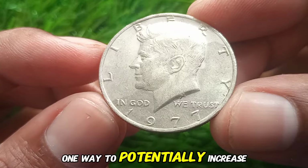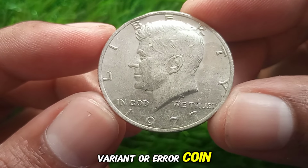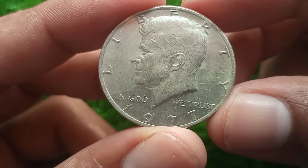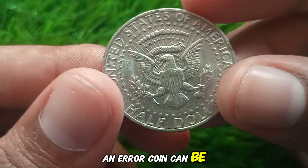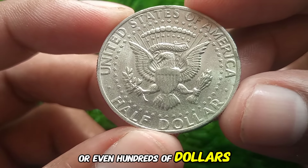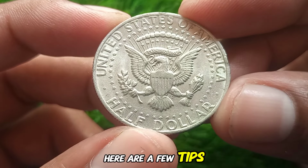One way to potentially increase the value of a 1977 No Mint Mark half-dollar is if it is a variant or error coin. These coins, which have anomalies from the minting process like double strikes or off-center images, are rare and highly prized by collectors. An error coin can be worth significantly more than a standard half-dollar, sometimes reaching into the tens or even hundreds of dollars. For those interested in collecting 1977 No Mint Mark half-dollars, here are a few tips.